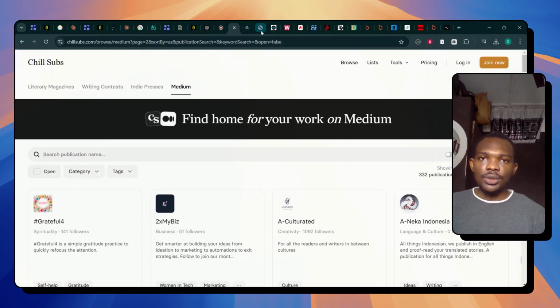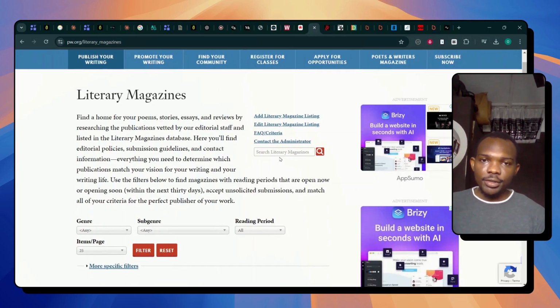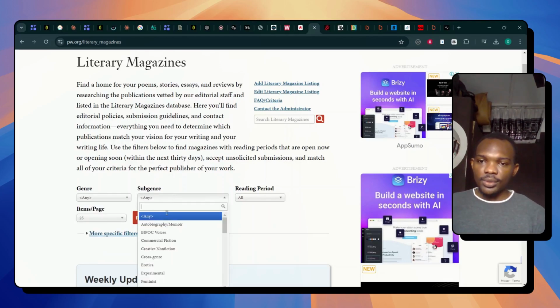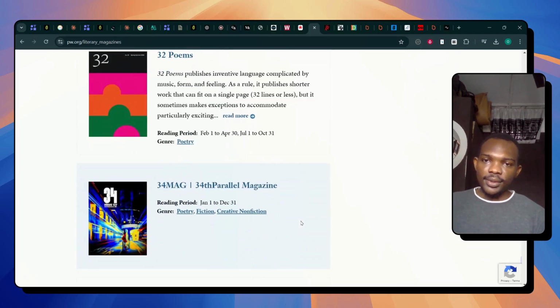The other platform we want to look at is Poets and Writers. So Poets and Writers is another directory. You can search for the literary magazine, and then you can filter by poetry, fiction, creative non-fiction. You can also filter by subgenre, regional, visual poetry. You can also sort out by reading period. Is it open now? Is it opening soon? And these are a list of some of the magazines.